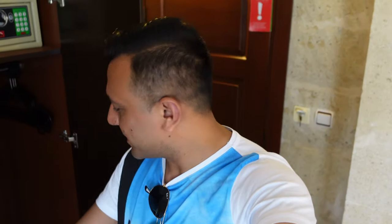One thing though, I've been to 4 stars and 5 stars, and these guys have given something which is quite amazing to have in the room: a weighing scale. You also get a bathrobe and all the bits and bobs to it, flip-flops, etc. But yeah, the weighing scale is quite nice to have in the room. You can weigh yourself. So yeah, that's the room tour. I hope you enjoy this.